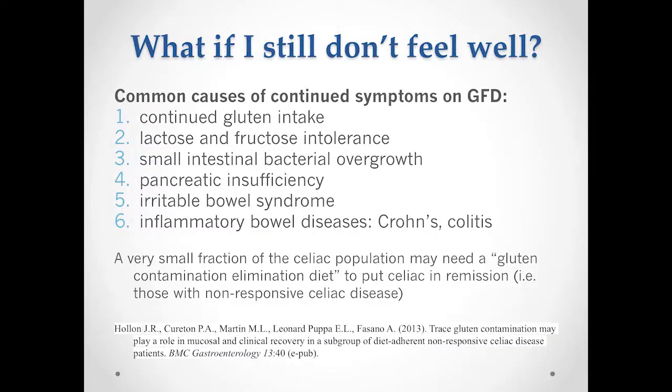And then I did mention before, there's a very small fraction of the celiac population who may need a gluten contamination elimination diet. This essentially is for someone who continues to have elevated antibodies or intestinal damage despite going through a really thorough review with their dietitian. We essentially eliminate most processed foods and grains other than rice because there may be a very small amount of contamination in the food supply in general, which for most of us is adequate to keep us healthy as celiacs, but for some people it's not.